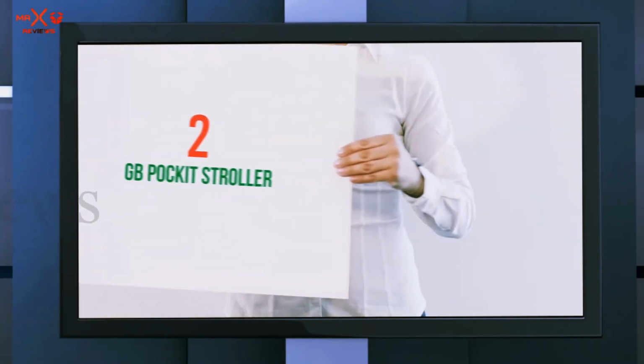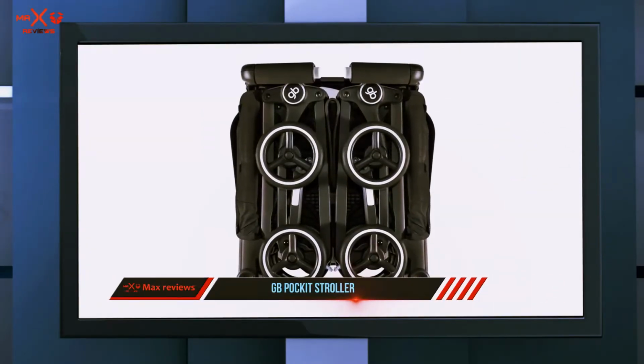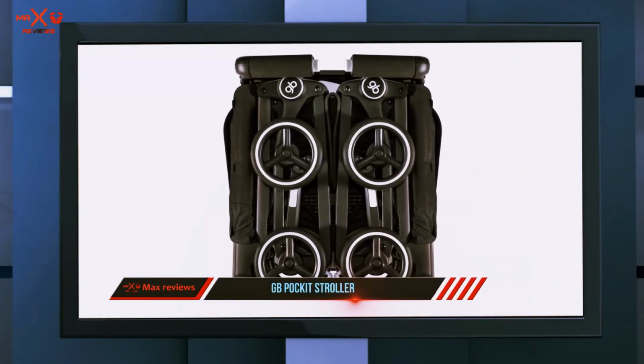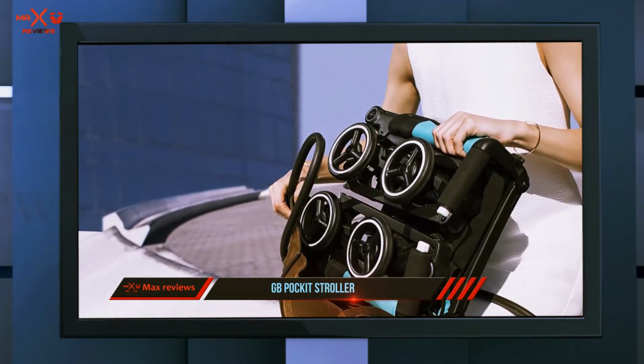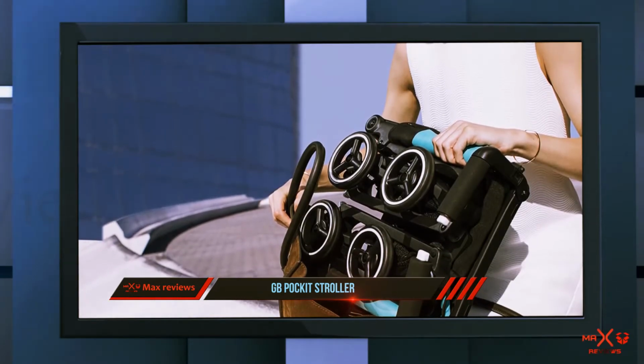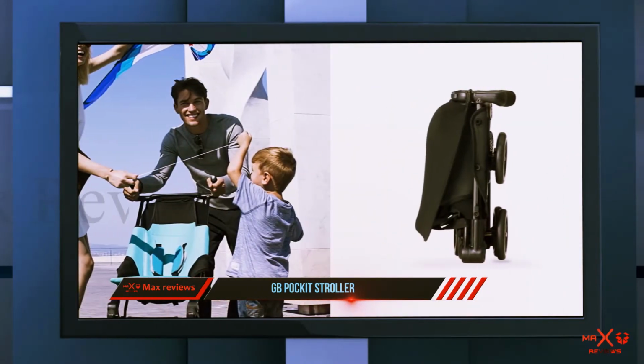Coming in at number 2, the GB Pockit Stroller. The GB Pockit Stroller offers you a super compact stroller that you will love. In fact, it is the world's most compact stroller, according to Guinness World Records. You can easily fold it in 2 quick steps, and it weighs 9.5 pounds.